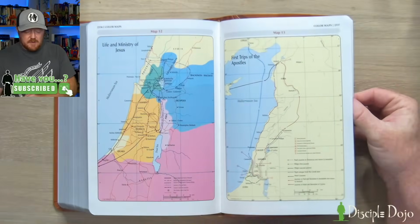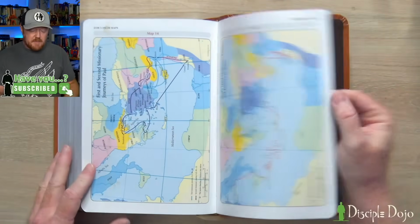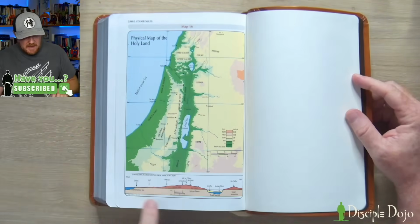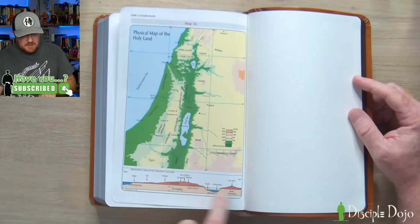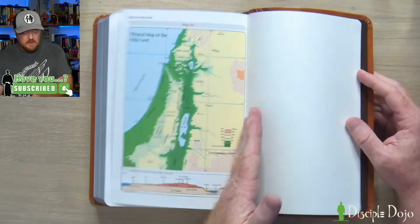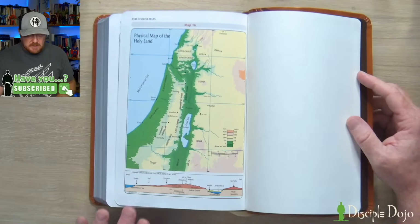And it ends with New Testament focused maps. And then lastly, a physical topography map of the Holy Land with a cross section so you can see the elevation as you move across the different areas of the Holy Land. And that's it. So that is the Fire Bible, New Living Translation. My thoughts on this are almost exactly the same as my thoughts at the end of the Life in the Spirit KJV Study Bible.